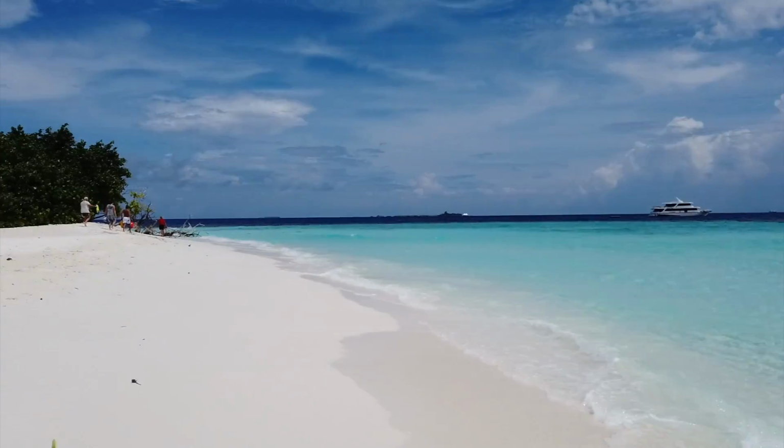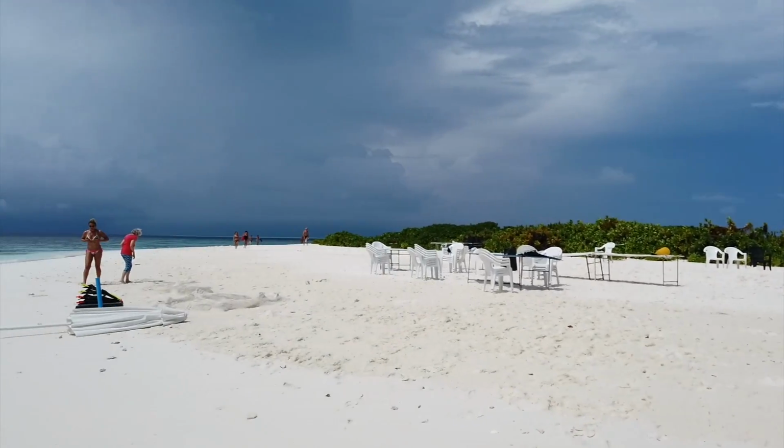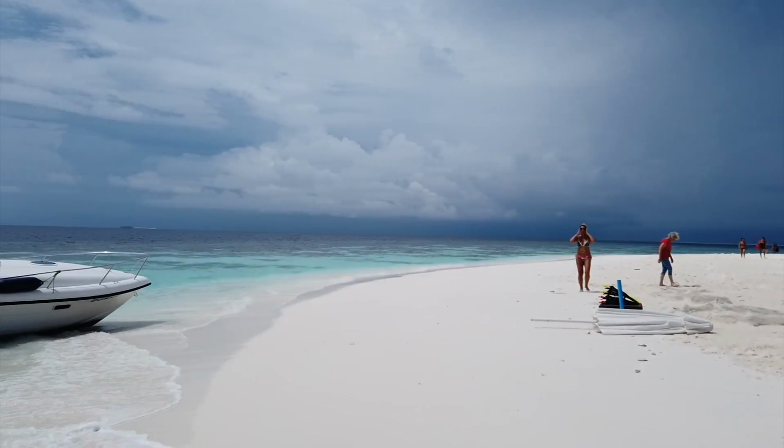This place is miniature. It's like 15 minutes on the speedboat from our resort, and then we did a whole lap of this island, and it took about a minute to go around it on the boat. It is tiny, but so cute. Let me turn you around. You can see. Look at it, it's like this big. This is it. Got picnics, we're going to do some snorkeling.